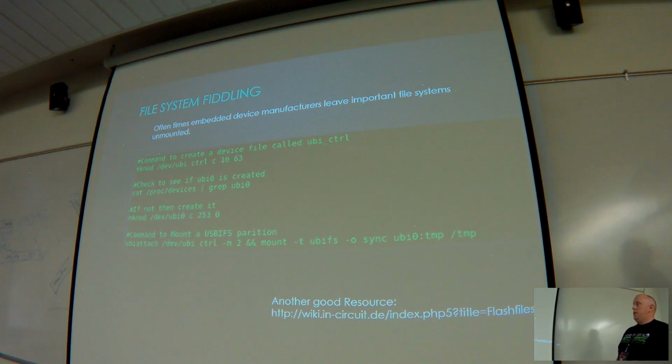These are kind of my cheat sheet on mounting different file system types and looking through devices on a machine. We'll send the slides out afterwards and tweet a link or whatever, but you guys will have this too. It's just another good resource, and it pretty much all came from this link down here on the bottom.